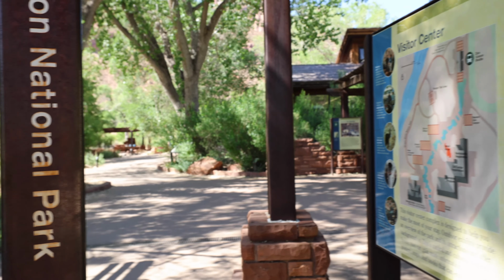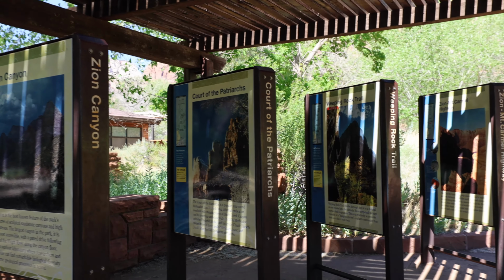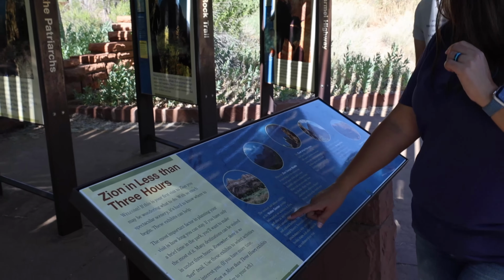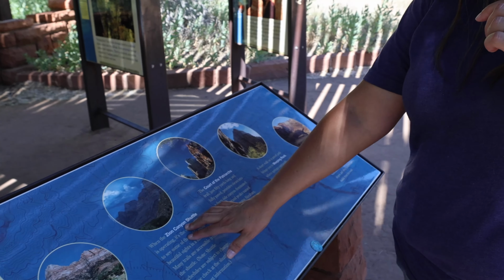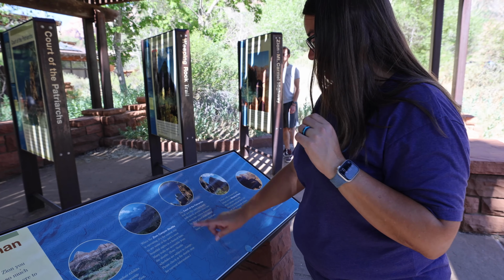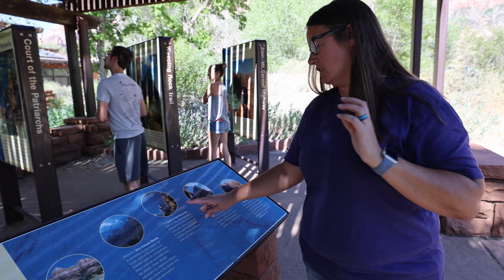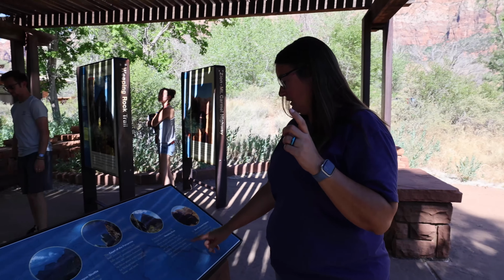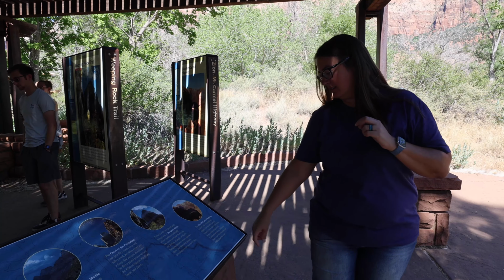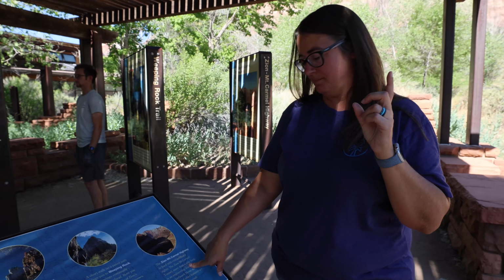So this is your first visit to Zion. There's so much spectacular scenery, it's hard to know where to begin. These exhibits can help. And so it's the visitor center, Zion Canyon shuttle. The shuttle schedules are subject to change, so please check the shuttle stops for current information. The Court of the Patriarchs trail, which is 50 yards long and fully paved. A short walk on a paved path brings you to the Weeping Rock. And then the Zion Mount Carmel Highway, which is what we just did.